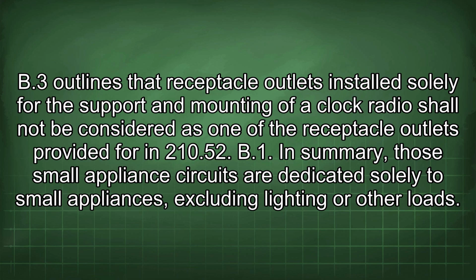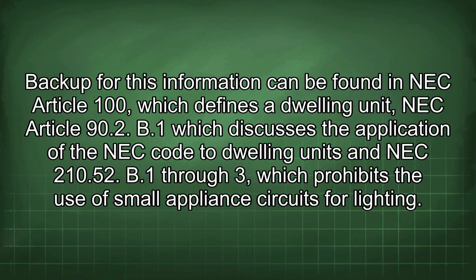In summary, those small appliance circuits are dedicated solely to small appliances, excluding lighting or other loads. Backup for this information can be found in NEC Article 100, which defines a dwelling unit, NEC Article 90.2(B)(1), which discusses the application of the NEC code to dwelling units, and NEC 210.52(B)(1) through (3), which prohibits the use of small appliance circuits for lighting.